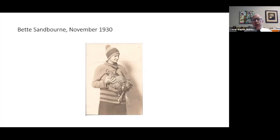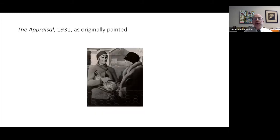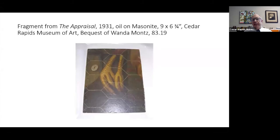And I just want to do an aside here to remind people that the appraisal that we see today is only a fragment of the original appraisal that Grant Wood painted. Grant Wood cut off the chicken wire fence from the composition. And so now it is a much more horizontal composition as opposed to a vertical composition. But if you are so inclined, at the Dubuque Museum, you can see the chicken feet.